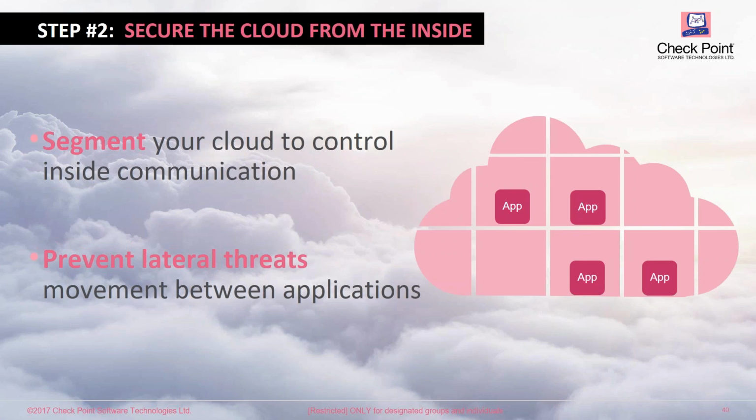The next step is to secure the cloud from the inside. So you want to start segmenting things off. The level of segmentation, as you've seen from the previous slide, differs really between AWS and Azure. In Azure, I can do full micro-segmentation. In AWS, I can do it with VSEC today down to the subnet level or VPC level, but then I could also use security groups to extend that. So I can hopefully prevent the lateral spread of threats within the environment.